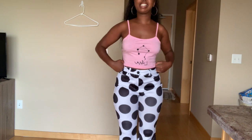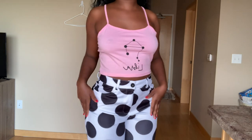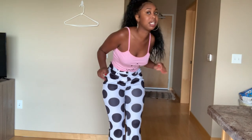But yeah, so here's the super cute Libra top. It fits me very well. Super cute material. Definitely pair this with anything. I decided to just go with some pants because why not? But yeah, super cute Libra shirt, guys. Definitely tap in and get this shirt.